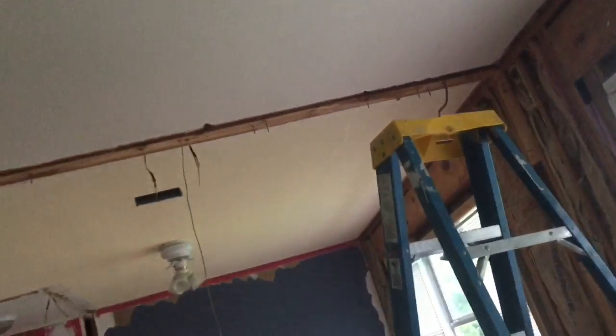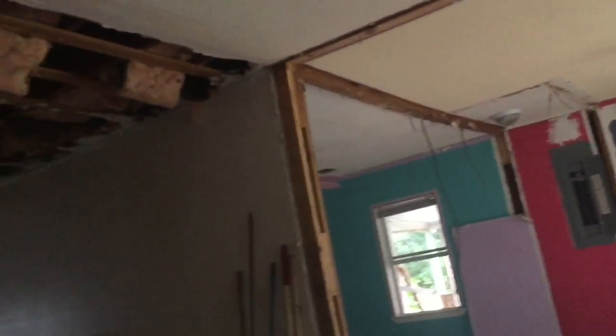Just wanted you to see how far we've come. Starting to get these walls down. Oh, over there and over there. The tiles up. Like I mentioned, to get the floor up. But I didn't want to be stepping on nails, so we're pulling that down first, and then we'll do the floors.